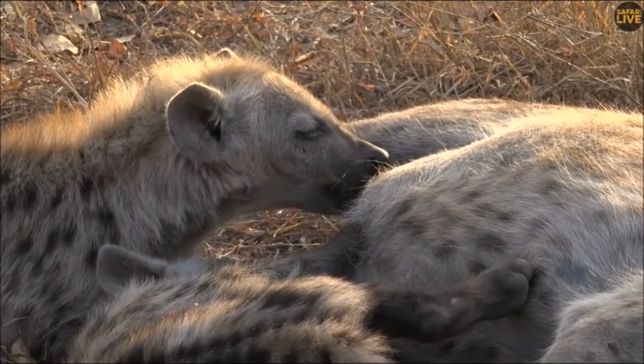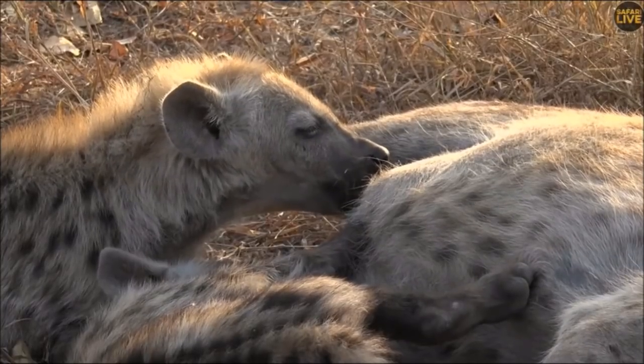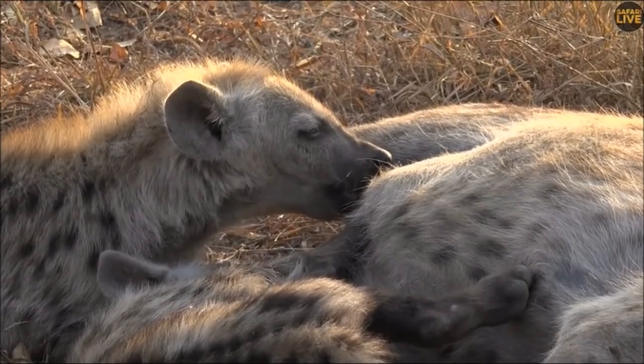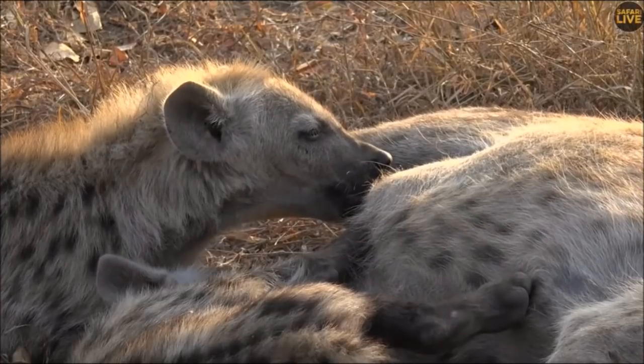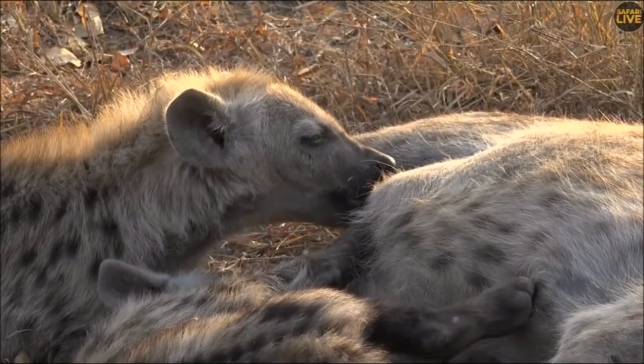So they are effectively using three dens. The Djuma clan are using three dens and potentially even more. There's so many termite mounds in this area, but the dens are all on the same path and they're really not far away from one another. So this is just absolute cuteness right here in front of us right now.